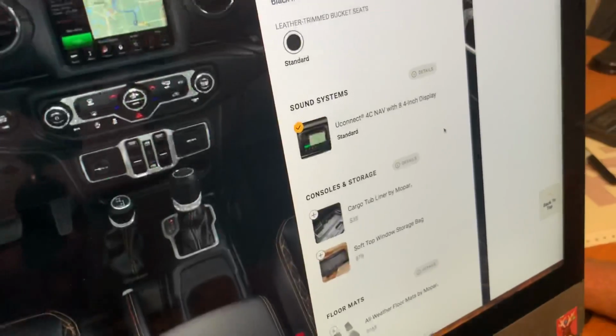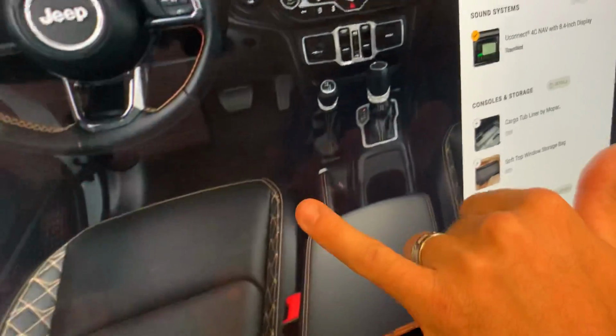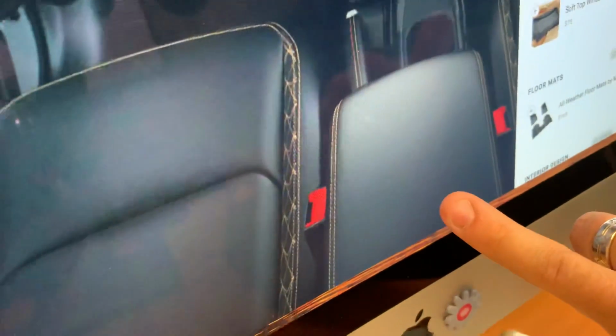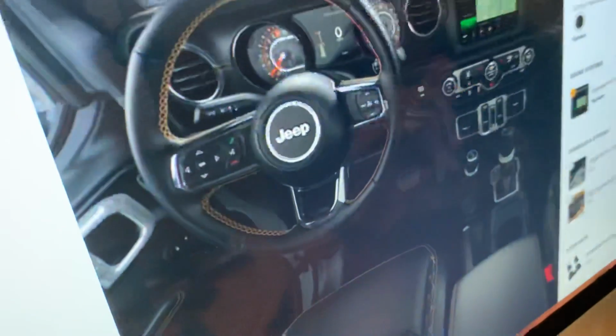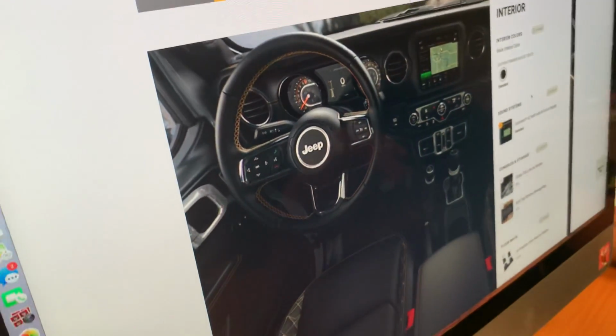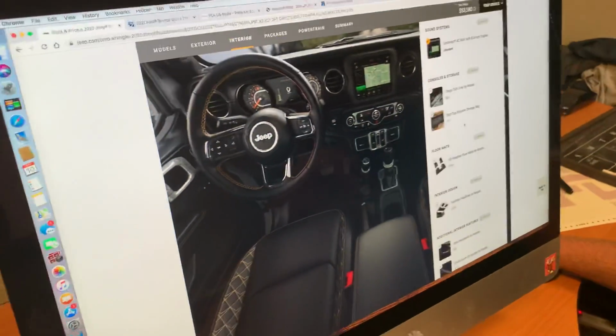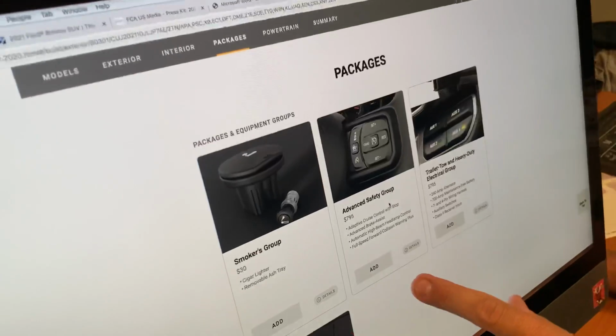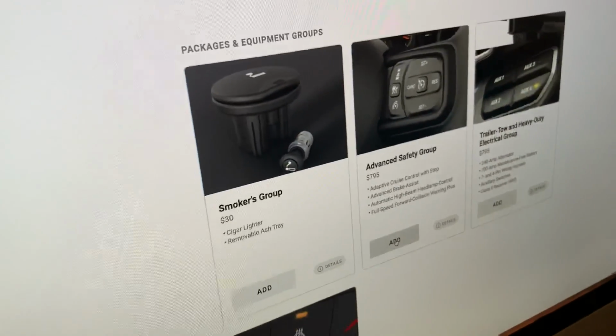So we have options. Black special stitching seats. This is for the high altitude edition, and you can see the stitching also shows up on the steering wheel and throughout the interior. This looks like an automatic, so it's probably already a V6. Advanced safety group, adaptive cruise control, yes, gotta have it.